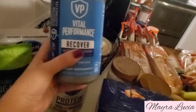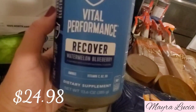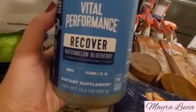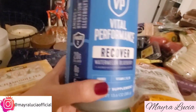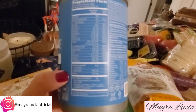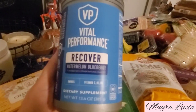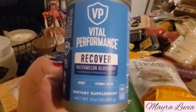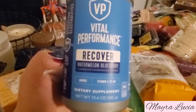And then back here, I have this Vital Performance Recover supplement. This is not what I wanted, but I didn't know it had collagen peptides from bovine. I don't like to eat animal products myself, but I guess I'm gonna have to give this to my husband, see if he wants it.